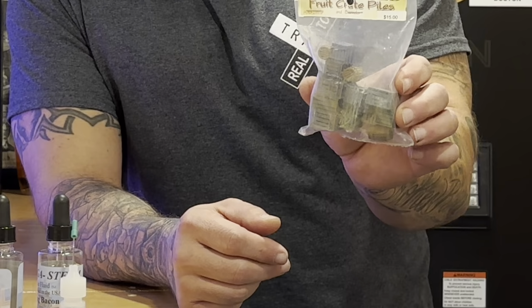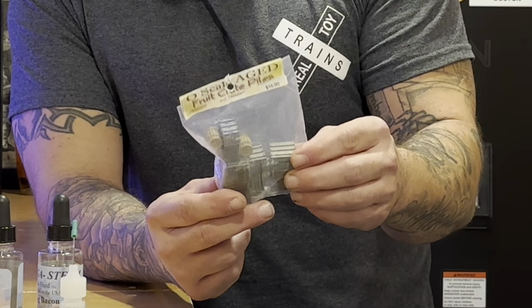And also at the JT's smoke fluid booth, the lady was also selling a bunch of items bagged up like this, all types of cool things. And we picked up a fruit crate assortment right here. And I'm gonna put these inside of the hobo boxcar that we got from Lionel. Really cool.